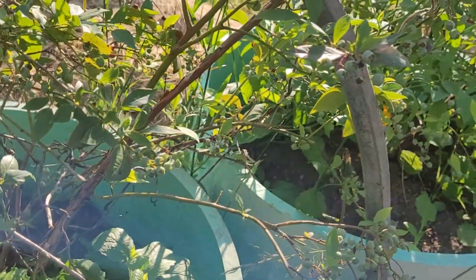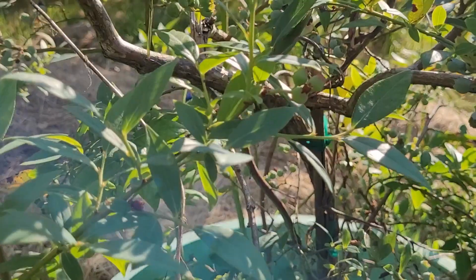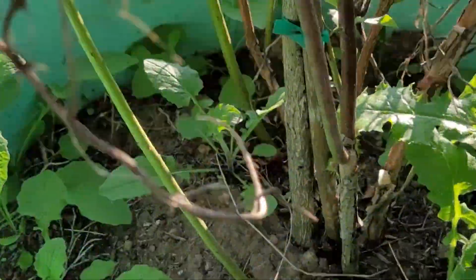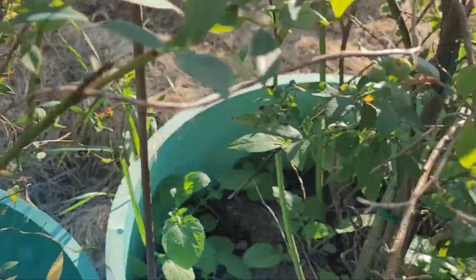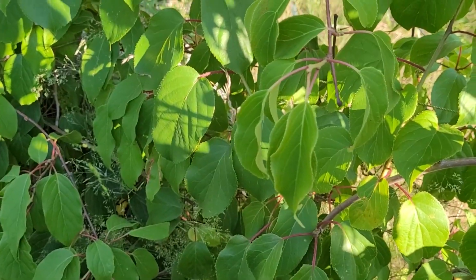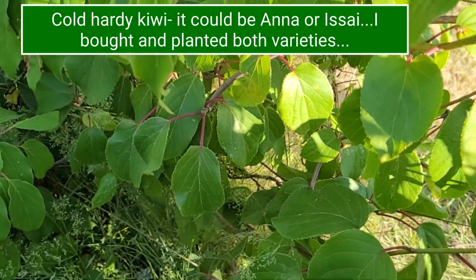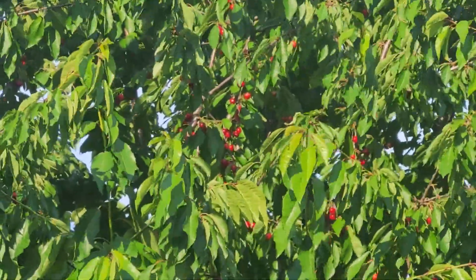And I've got smaller blueberries, some larger ones. Some of them actually look like they're a tree, like how woody they are. We have lots of blueberries. Over here we have cold hardy kiwis growing. And that is our beautiful cherry tree. It's full of cherries.